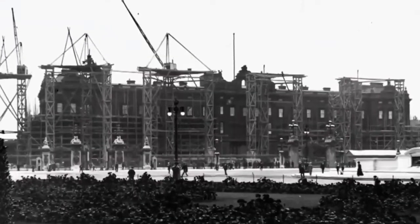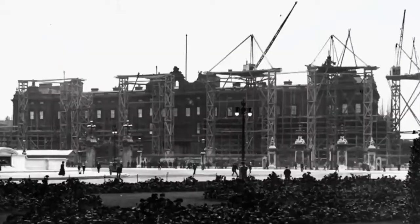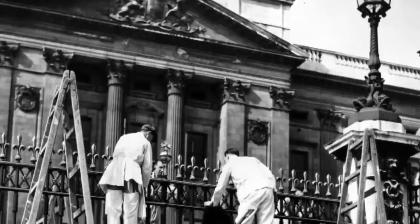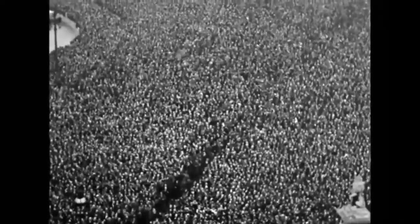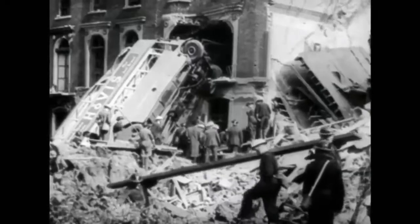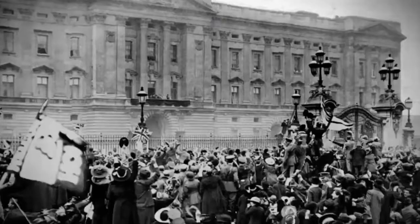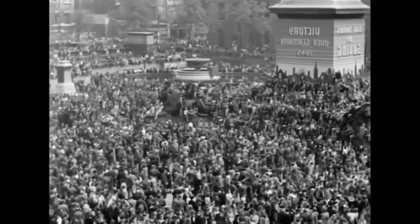George V oversaw Webb's work. He made sure that the palace's balcony was front and centre, so that it could be used on occasions when the king and other members of the royal family wished to show themselves to the people. Just months after the building was completed, World War I broke out, and the crowds gathered to seek reassurance from the king. But perhaps the balcony's most defining moment came on VE Day in 1945.